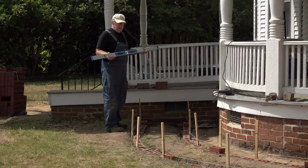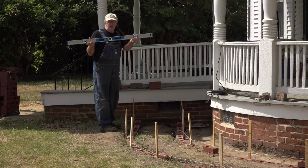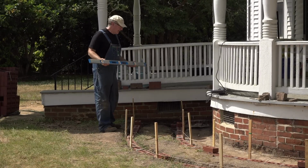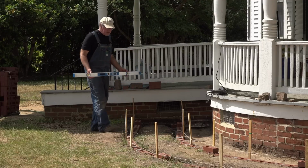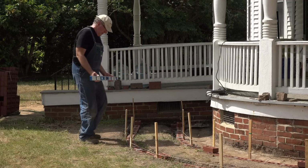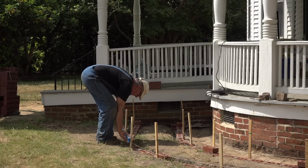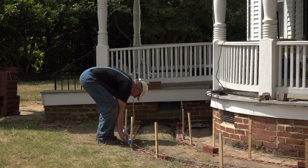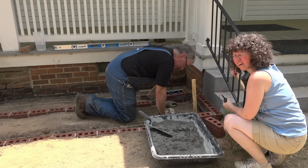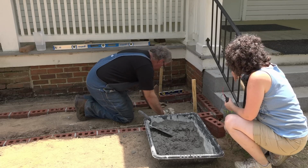My string's in place. I'm going to take a long level and just check it, just to see where it's at. This one here is fairly level, which is what I would expect. So is that. We are having a very hard time with this at the moment.